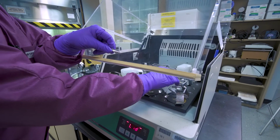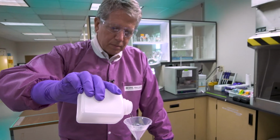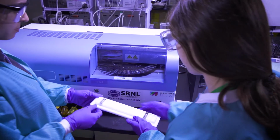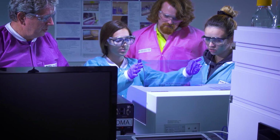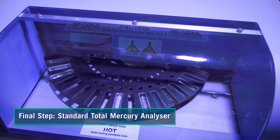So once we got the samples back to the laboratory, the microcolumns would go onto a shaker table. Then we would simply filter out the sorbent that we had put in there. No matter the species being sampled for, both technologies can utilize a standard total mercury analyzer as the final step.